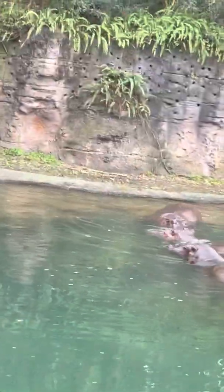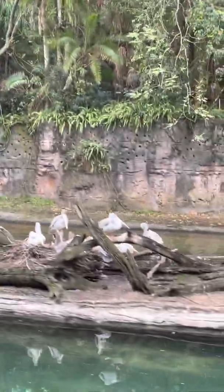Also coming up on our left-hand side, just in the island there, are some pink-backed pelicans, which get their name because of the pinkish coloration on their backs, although it does tend to get much brighter during mating season, so it might be kind of difficult to spot just at the moment.